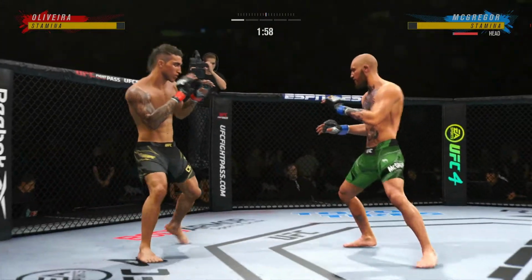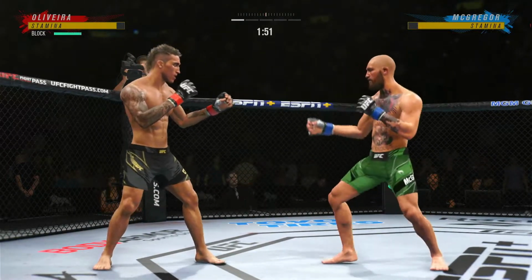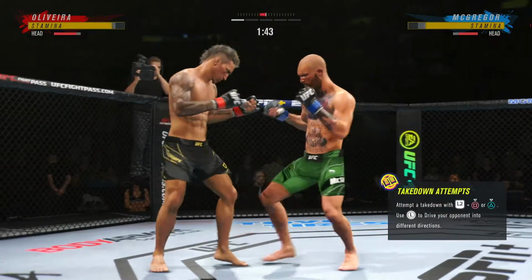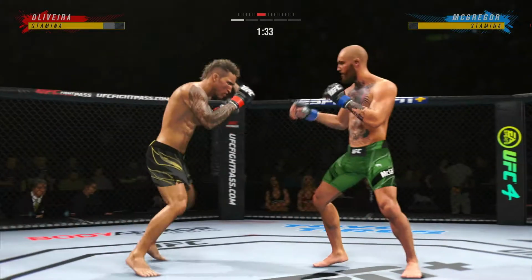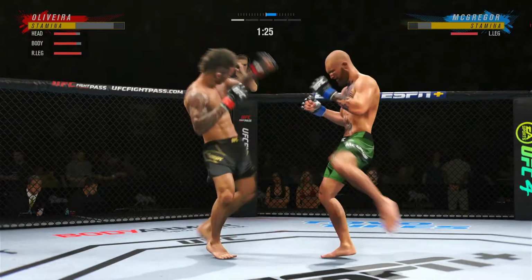Oh, now he's got the tie plum, Daniel. If you're on the other side, what are you trying to do to get out of this potentially dangerous position? You got to start digging your shoulder to a side and then trying to shove an underhook. You cannot bend down to try to get out of Muay Thai clinch. Throwing that jab yet again out of range.